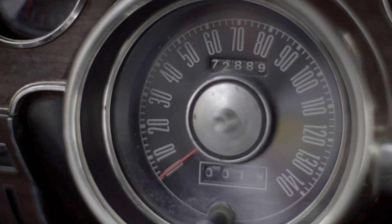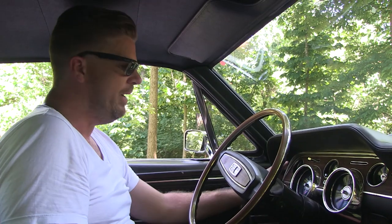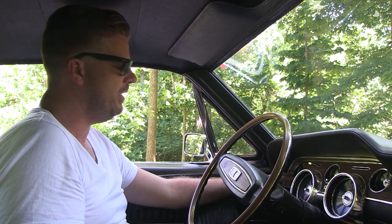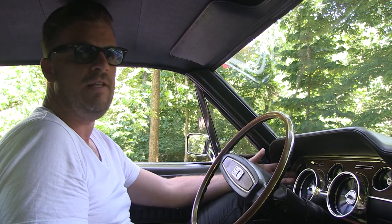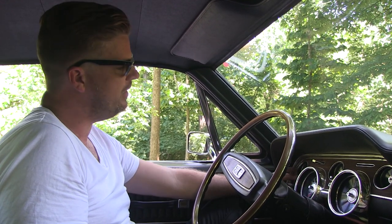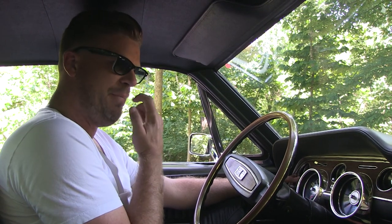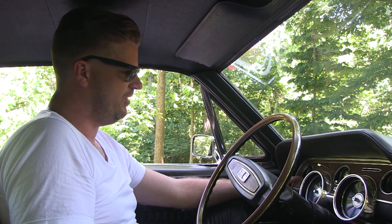And then you get to the gauges. I don't think any of these gauges have been popped out whatsoever. Everything still works gauge-wise, even the gas gauge. I just put some fresh gas in it a couple weeks ago. It was reading kind of empty when I got it. We did drain the tank of the old gas, and when we drained it, it read empty. Put about 12 gallons in at the best gas station I know around, and the gas gauge works.